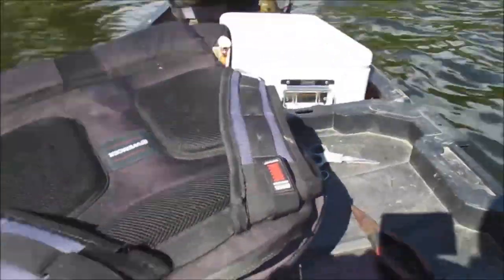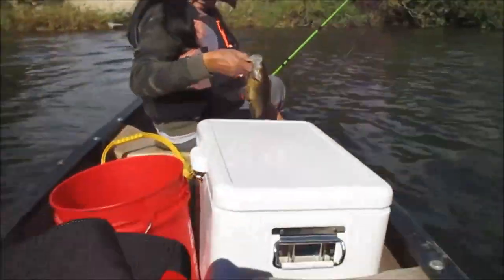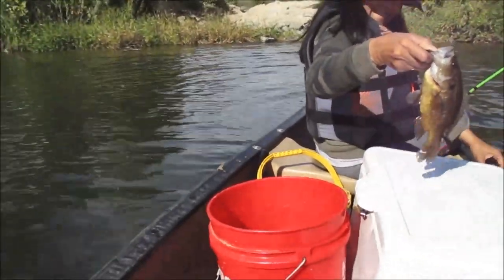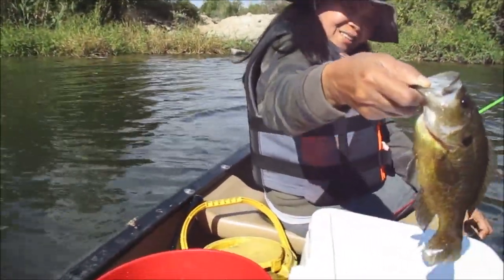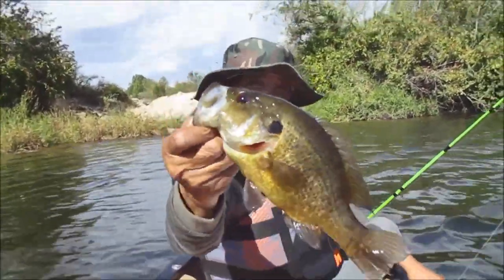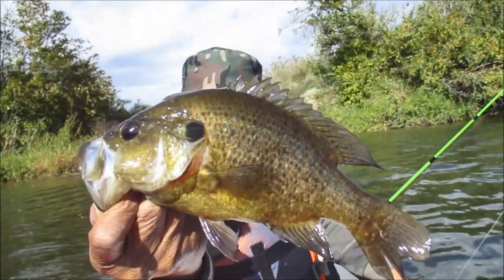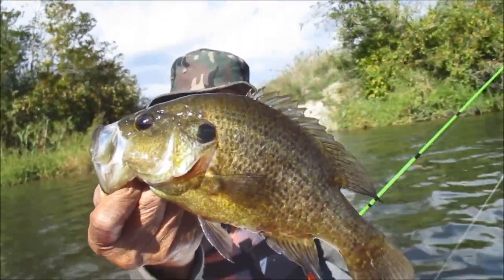Holy cow. Guys, she just got her personal best warmouth. Oh my God. Guys, this warmouth's gotta be almost, he's 11 inches probably. 10 and a half at least. Hold it up for us. Oh my gosh. We never caught one of them out of here, did we?